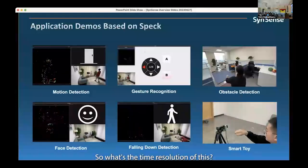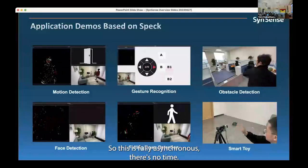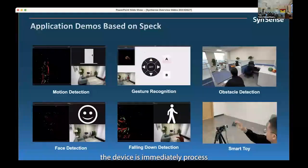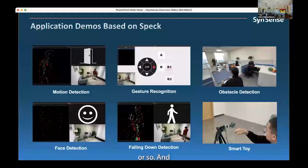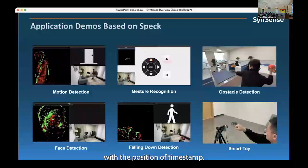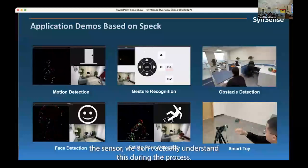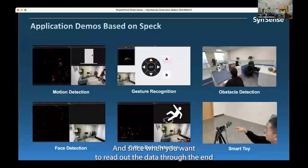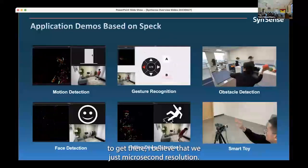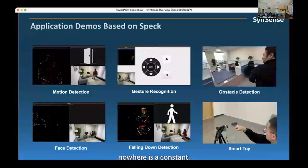What's the time resolution of the chip? So yeah, beautiful question. So this chip is fully asynchronous. There's no time steps. It's really any event produced at the DVS is immediately processed layer to layer to layer. There's no timing. So it's really an asynchronous process. What's the precision of the timestamp? Because we have the processing alongside the sensor, we don't actually timestamp it during the processing stage. When you want to read out the data to the FPGA, there I believe the FPGA stamps it at microsecond resolution. But in the processing pipeline, nowhere does the timestamp exist.